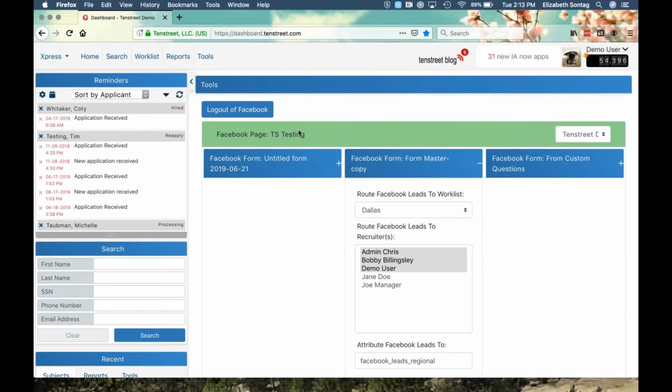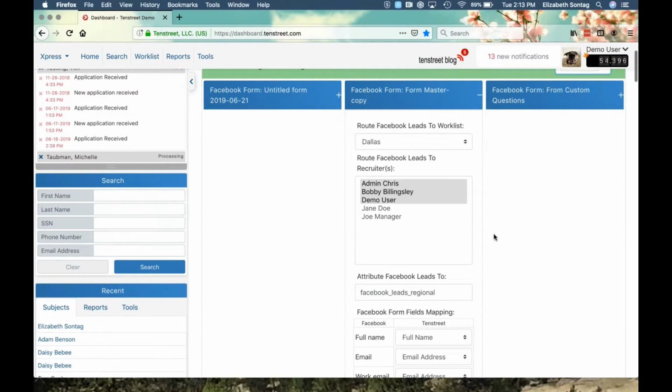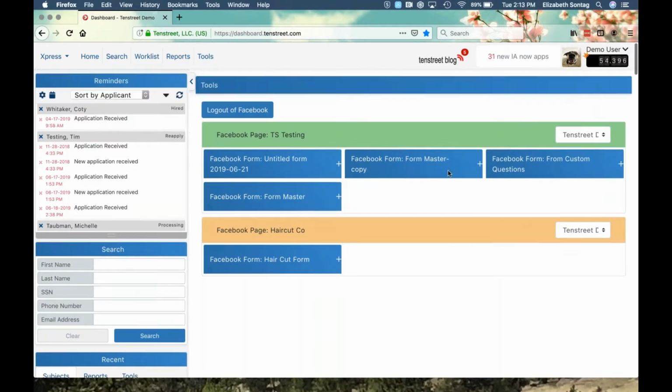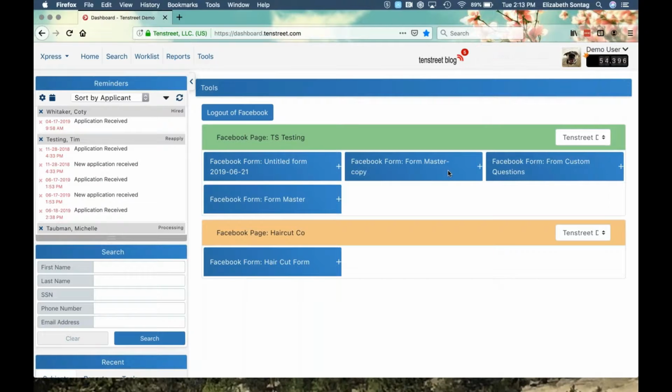You can also select, so for instance, for the TS testing, I can select what application. So if you have multiple applications in your system, you can select which one is appropriate. And once you click the buttons, it automatically saves, and your information is saved there. So this is a tool that's given to all primary users. If you have a different user, or if you have an outside user that manages your Facebook accounts, you can contact your account manager, and we can give access to the appropriate people that would need to be able to access this integration.